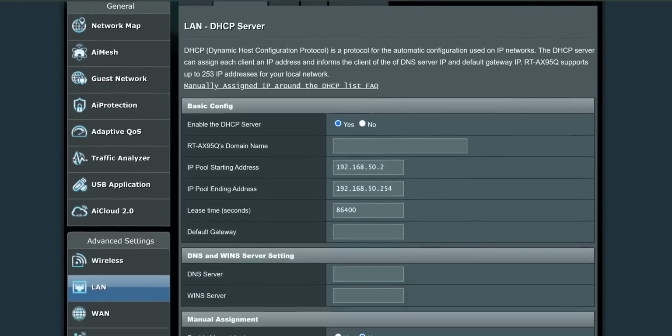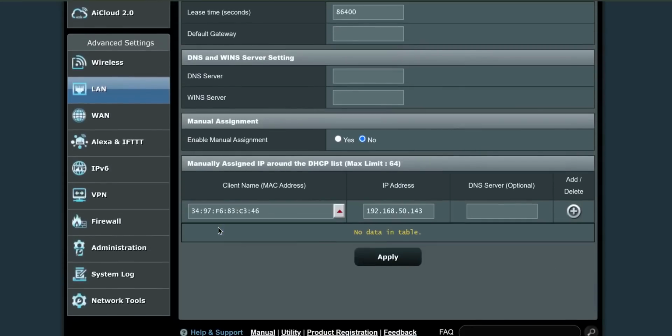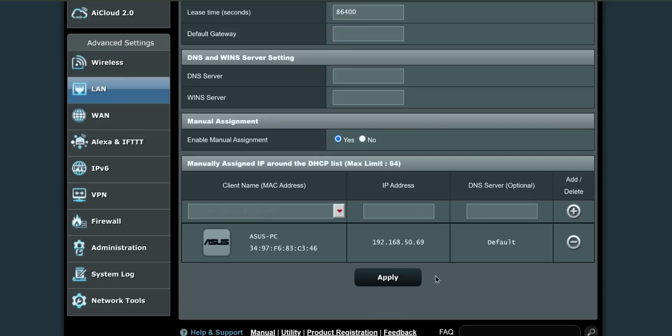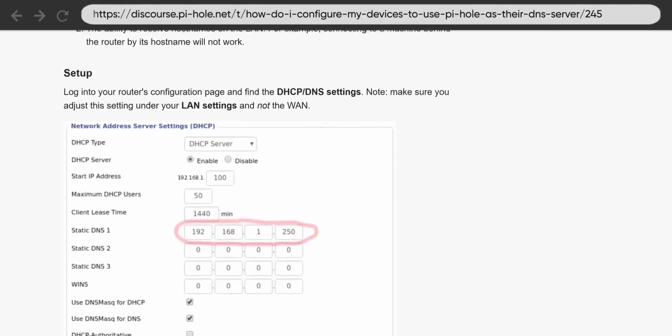So once you've got it set up, just make sure you don't forget the step to adjust your router settings, both so that your Pi-hole has a reserved IP address that doesn't change, and to make sure that that address is the DNS server that your router points all the devices on your network to.